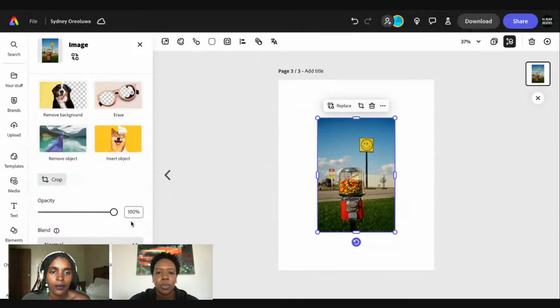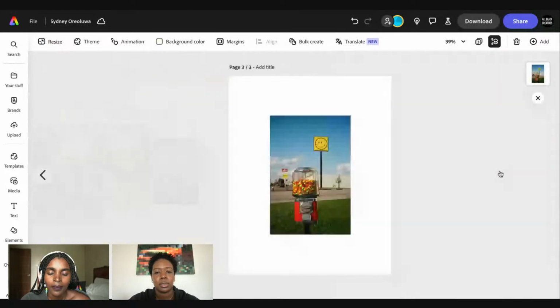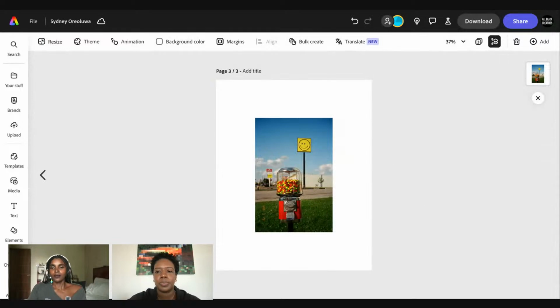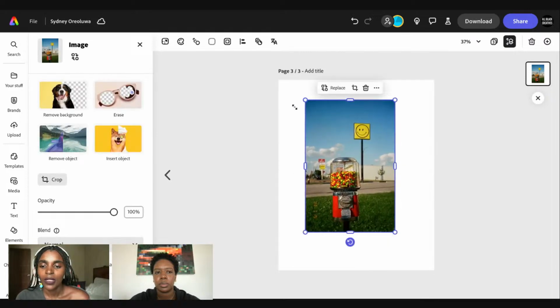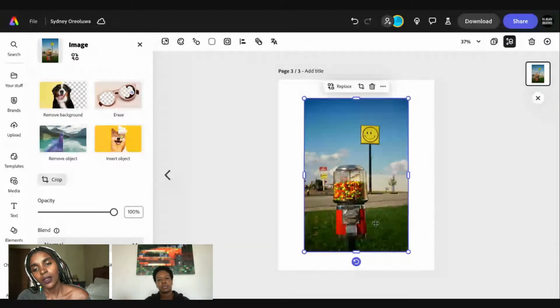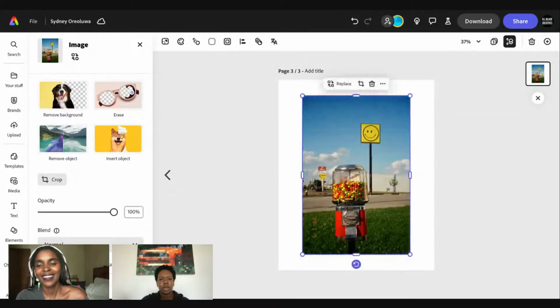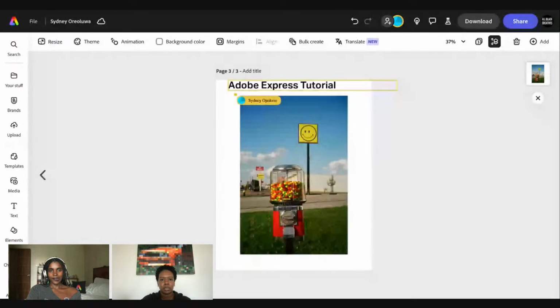This one is also going to have the Adobe Express tutorial and storytelling. Perfect. I'm just going to copy that. All right. How much white space do you want on this one? Or do you still want white space? How you feeling? Yeah, I still want some white space. More? Less? Yeah, that's good. I like it like that though. And maybe the font can do some type of overlapping on the image. Can I paste this here? Cool.